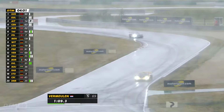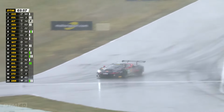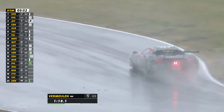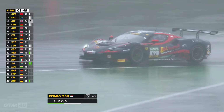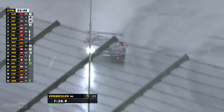Winner so far, An Chen Guen, a 135.573. That is the benchmark. There is the winking Thierry Vermeulen car, headlight out, but still very much on the pace, as he has proven time and time again. P12 at the moment. Personal best in Sector 1. Sector 2, reasonable. What will Sector 3 do?